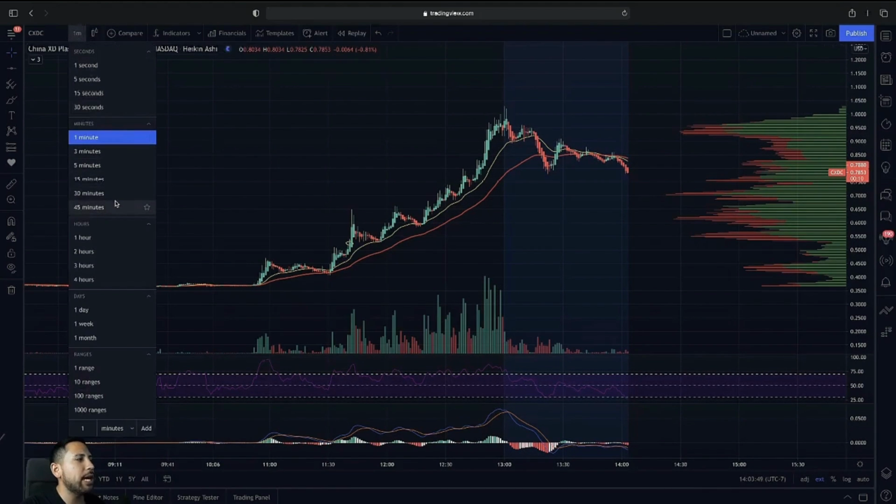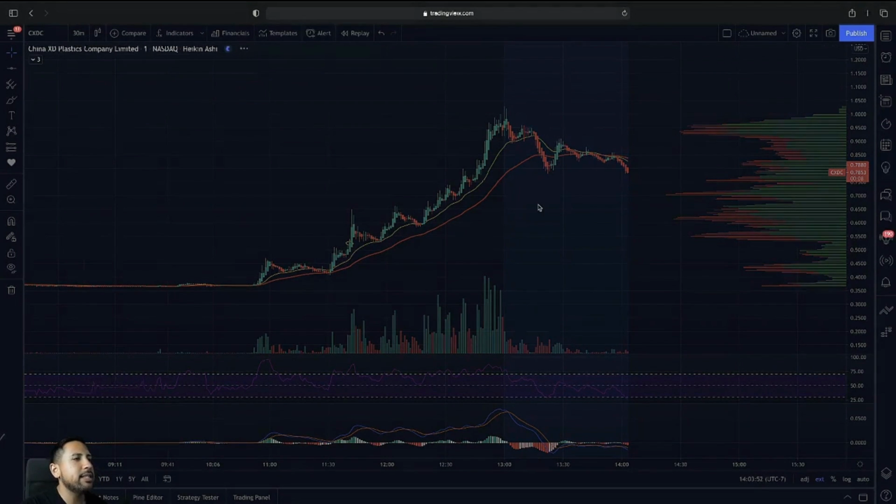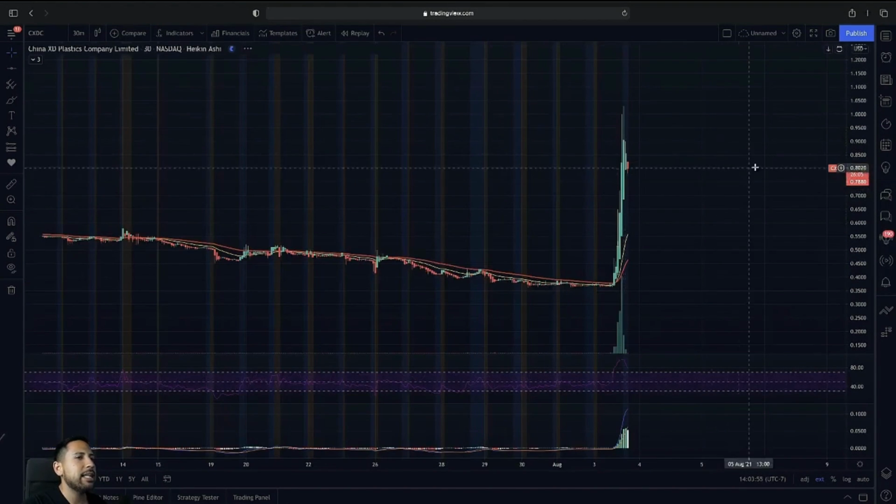And I wanted to mention this $1 gap, and the reason why we did break up to this gap here. As you guys can see here on the 30 minute, I'm going to back up so you guys can see exactly which gap I am talking about.